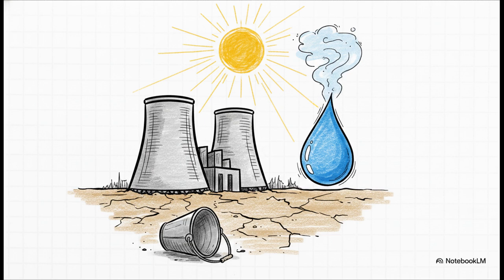Thermoelectric power plants, so think coal, nuclear, and natural gas, require just massive, mind-boggling quantities of water solely for cooling. We're talking sometimes hundreds of millions of gallons a day. The SASB metrics literally force companies to disclose exactly how much water they withdraw and consume in regions with high or extremely high baseline water stress.